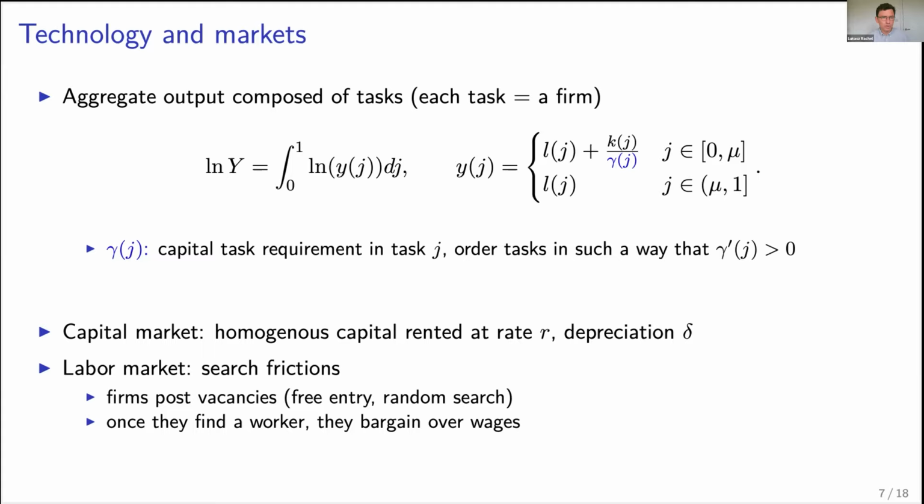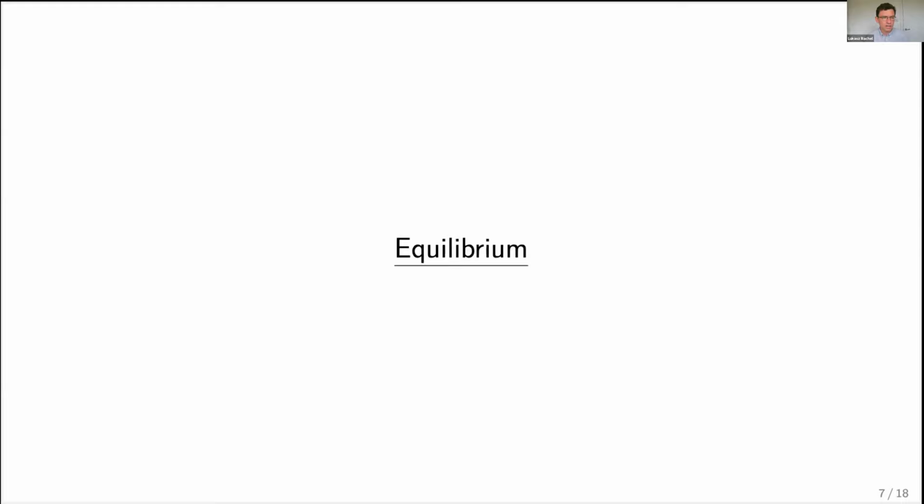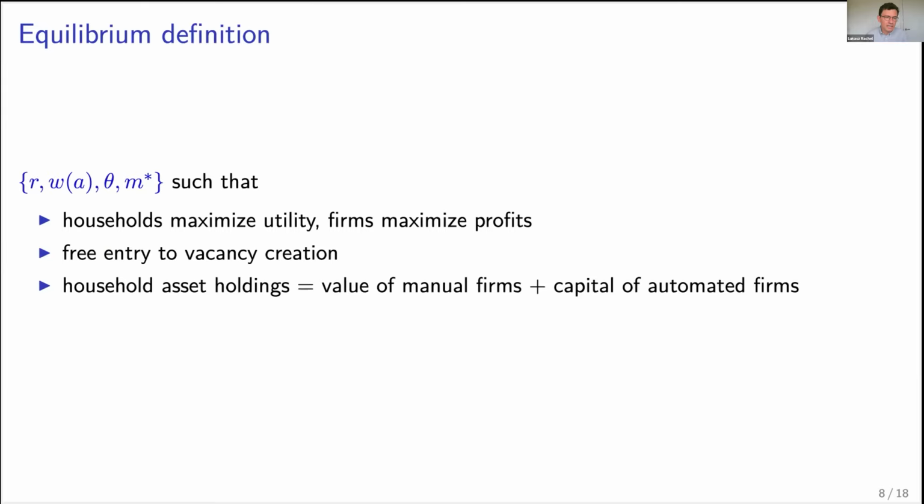So that's effectively the model in a nutshell. Let me now focus on a steady state equilibrium. I'm going to start with a short version of a definition of the equilibrium. You can think about the equilibrium as a set of the interest rate that equilibrates the asset market, the wage schedule that is the result of the bargaining between workers and firms, theta, which is the labor market tightness, and M or M star, which is the equilibrium degree of automation in this economy.